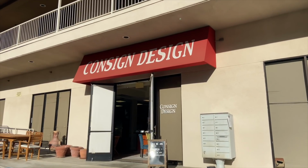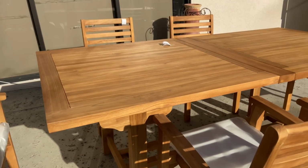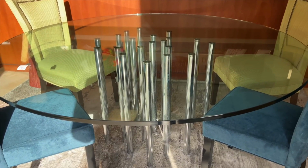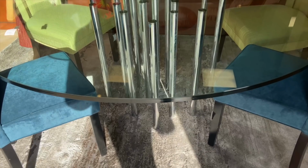Okay, next up is Consign Design. Now, the owner did tell me that they had new items, antique items, used items. So they have a little bit of everything at this shop. And honestly, everything was just so beautiful. It was art.